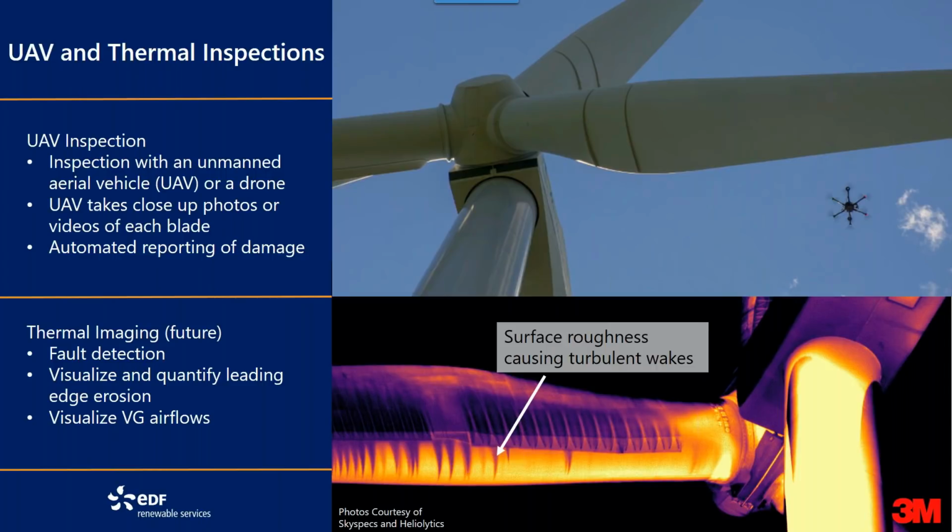A new inspection method that has come to light in the past 2 years is thermal imaging. Thermal imaging allows you to see the different temperatures along a blade in respect to defects via the changes in the airfoil. In the picture, you can note that there is leading edge erosion in areas, along with a strip of VGs that is missing.